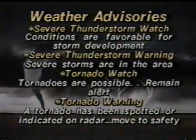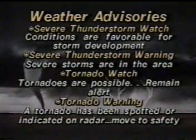One of the first ways you can keep you and your family safe is to know the difference between a watch and a warning. A severe thunderstorm watch means that winds in excess of 55 miles an hour and or hail 3/4 of an inch.